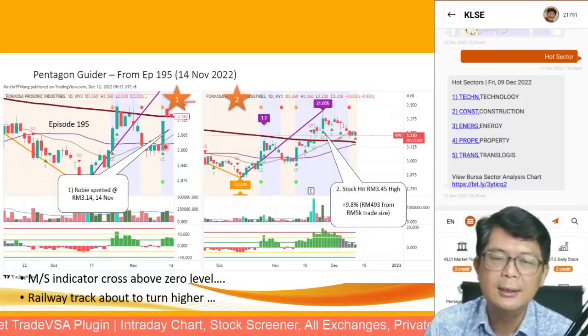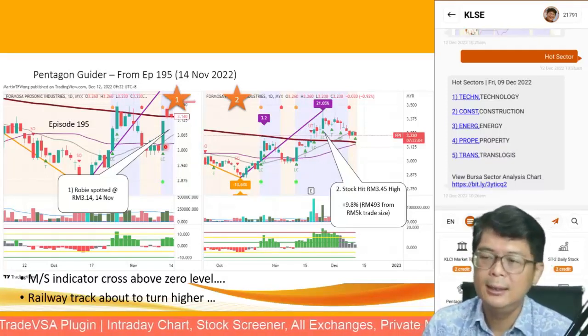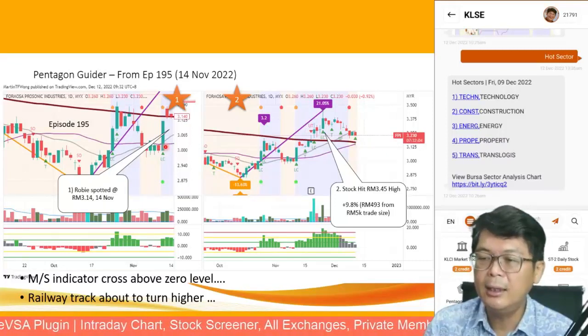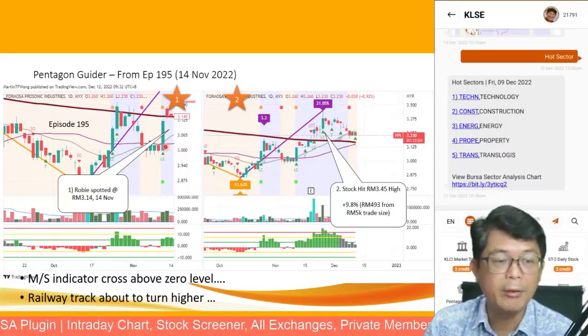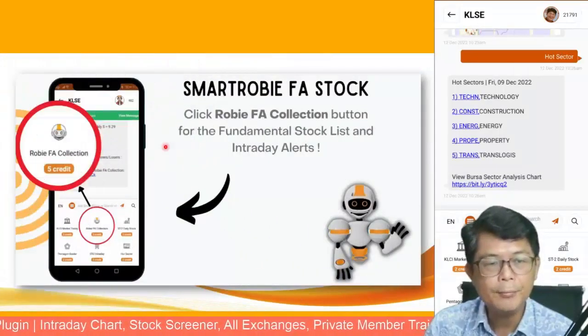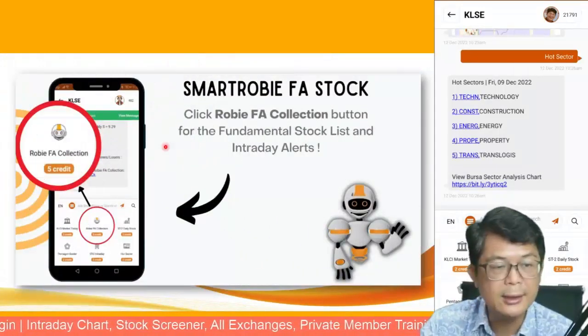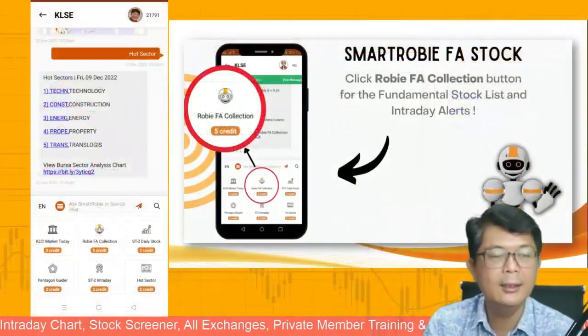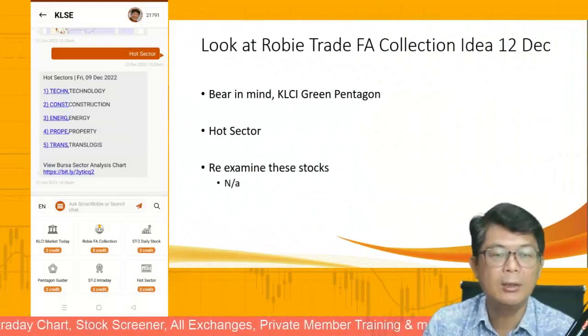FBI, which is a Taiwanese loudspeaker maker, at 345, up 9.8%, giving it a 493 ringgit from a 5k trade. So pretty decent for those Robie FA stocks in here. And all you've got to do is, you can see right at the middle here, let me just move up, switching to a wider chart here. You can see that's the stock that you want.